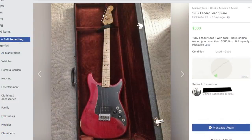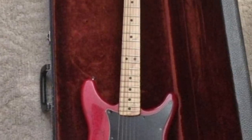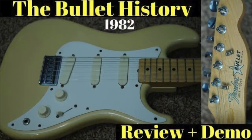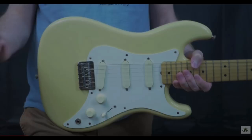There was a Fender Lead 1 listed by its original owner. I don't know about you guys, but I had never heard of a Fender Lead 1. Looking at it, it reminded me of that Fender Bullet Strat from the 80s that I reviewed a little while ago. I loved that guitar, and I thought, oh, that would be great.